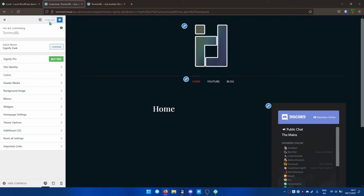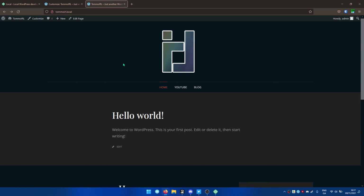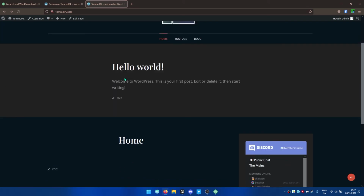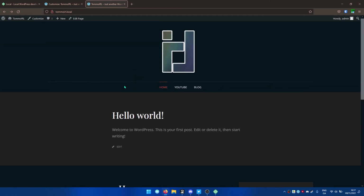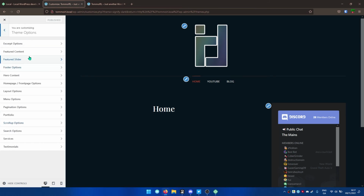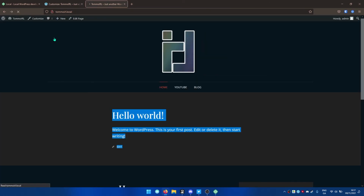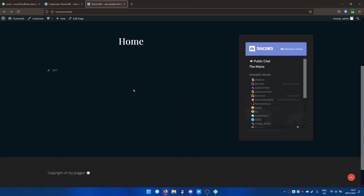So we can press publish. And what that's going to do is, once I refresh this page, it's all going to be all the changes that we exactly wanted. Now, as this is running on your local machine, it might take a little bit here. So here we can actually see the hero setting did actually work and we are displaying this here. We don't want that though, so I am going to remove that. So go in here, hero content, and disable. Let's republish it. Let's refresh, and there it's gone.